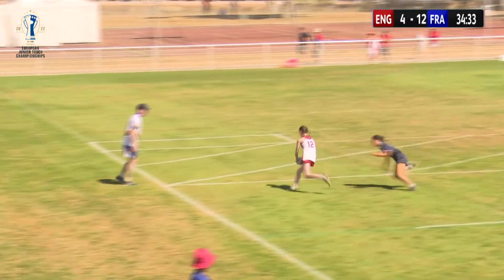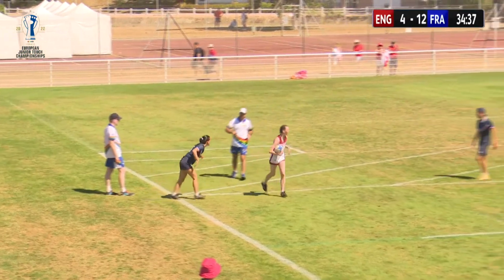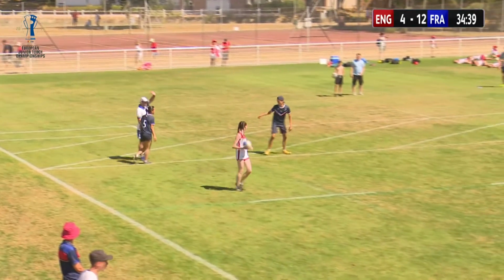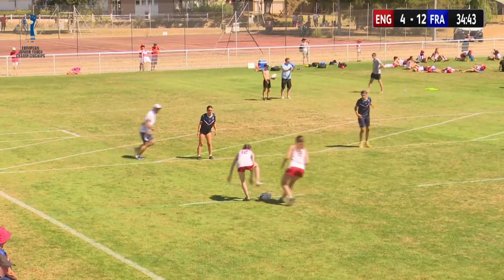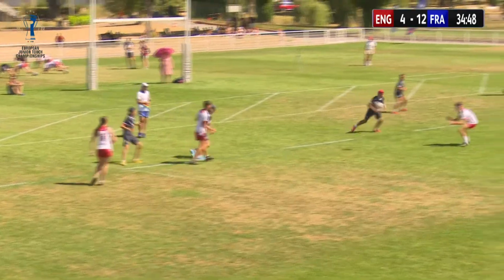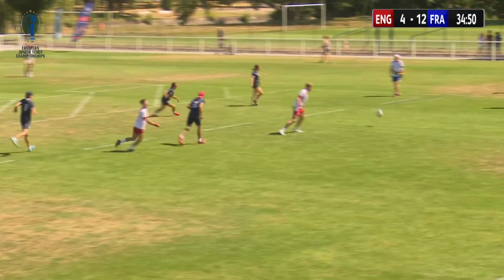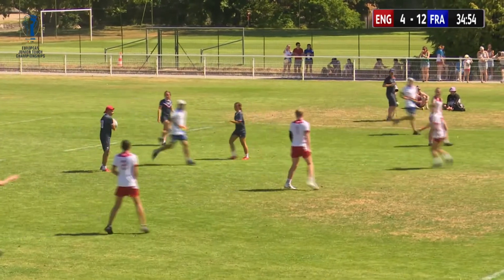England looking to add their 5th here. It's a good ball wide left and it should be put down. Was it in time? It wasn't. Which is a disappointing one there for England because it looked as though Annie Ainsko had acres, but Iva Francisci got back in time. Maybe guilty of thinking she had more time than she did there, the England winger.